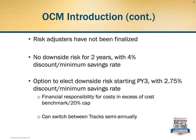But before you can receive any cost savings, if you're able to reduce costs, the government always has its hands out a little bit here. And so there's a discount rate that gets applied, or in the Medicare shared savings world, they talk about it as a minimum savings rate. Here, the discount or minimum savings rate on the first 2 years of the program is 4%. That is, the government gets the first 4% of savings in relation to the cost benchmark before the participating oncology group begins to receive that cost savings.